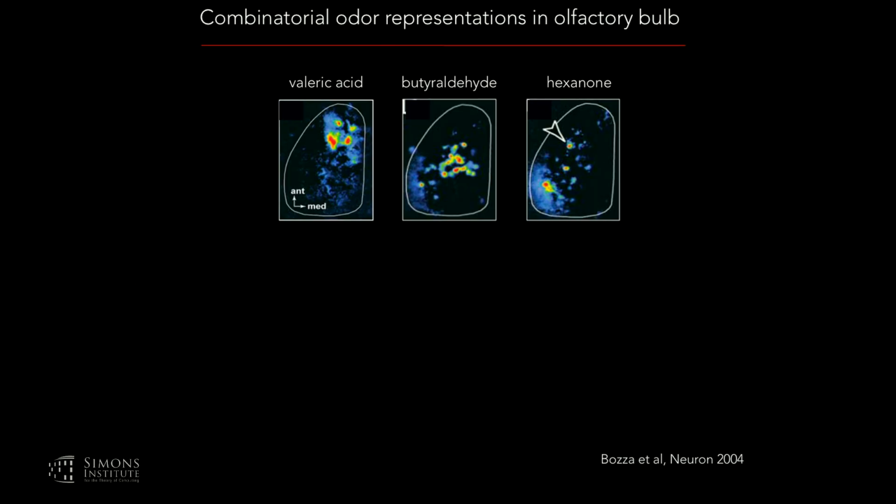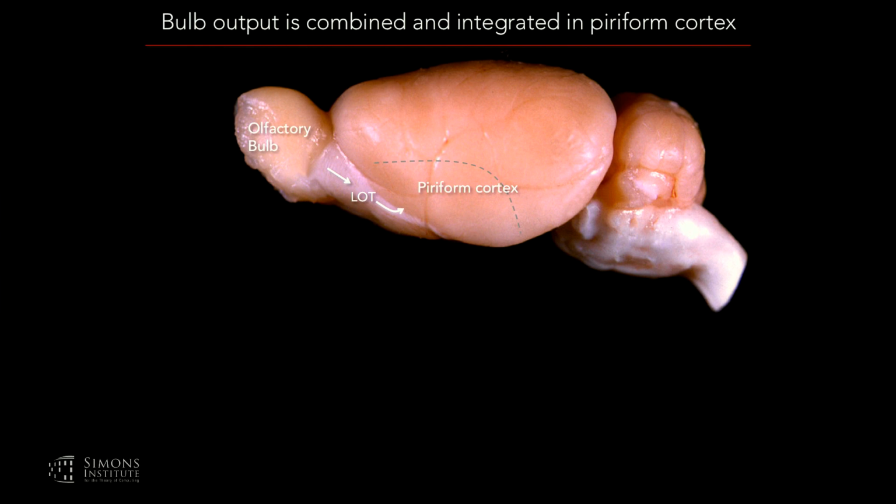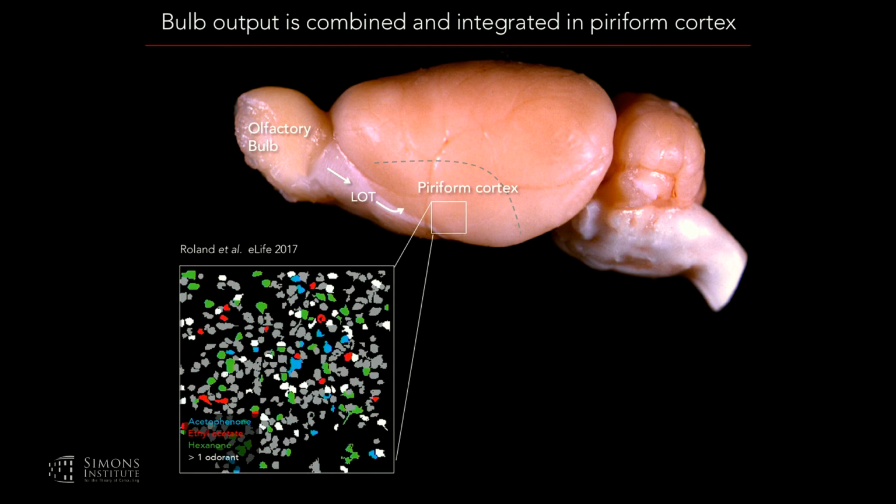Consequently, if one were to image the activity of the mitral cell, and that's what Tomboza has done here, one can see that different odors will activate particular combinations of glomeruli or mitral cells that represent the molecular features of that odor. That information, the sort of elemental combination of elements, needs to be combined downstream of the olfactory bulb to form a synthetic representation of odor identity. And so that happens in the olfactory cortical areas, the largest of which is the primary olfactory cortex, or the piriform cortex.